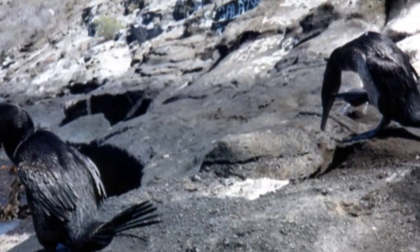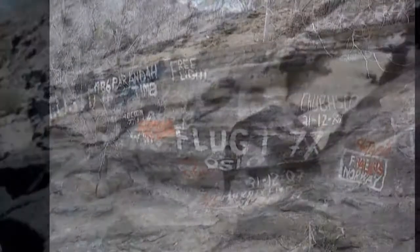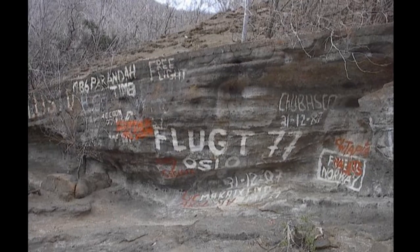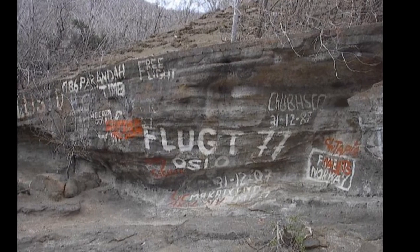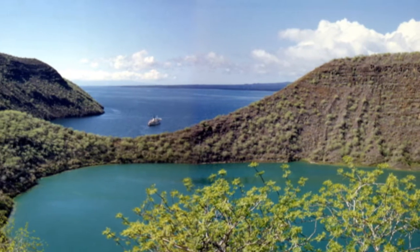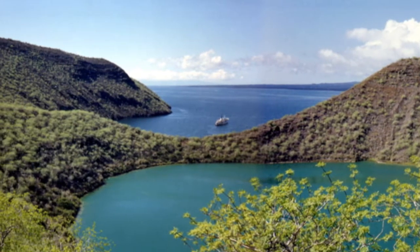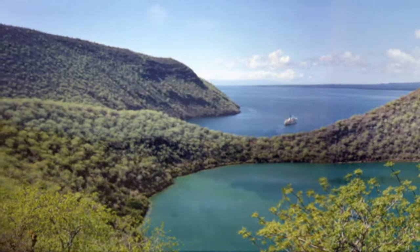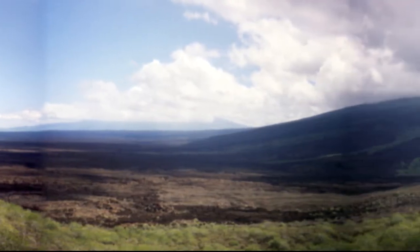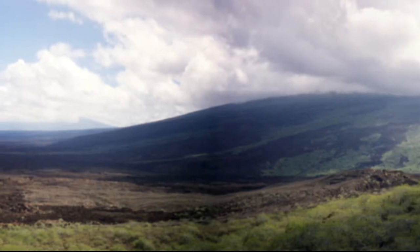Notice the graffiti on the rocks in the distance. For hundreds of years, sailors have, unfortunately, painted or carved the names of their ships on the walls of Tagus Cove. We would then hike above the saltwater-filled crater called Darwin Lake, which affords this magnificent view. Much further along the trail, we would see another dramatic view, this one showing 3 of Isabela's 6 volcanoes.